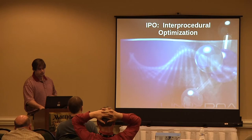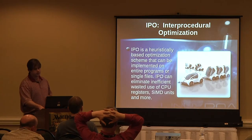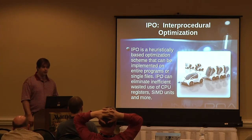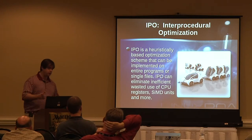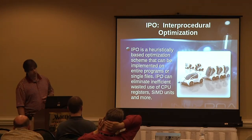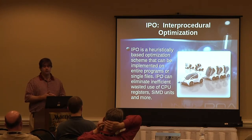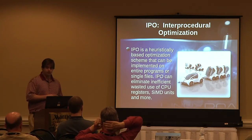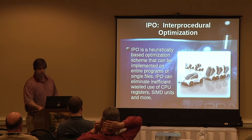So interprocedural optimization is a little bit hard to grasp because it does a lot of different things. But I think this breaks it down best. It's a heuristically based optimization scheme that can be implemented on entire programs, and that's with the IPO switch, or on single files, and that's just a dash IP switch. IPO can eliminate inefficient wasted CPU registers, SIMD units, and more. I want to call it garbage collecting for your compiler, but I don't know, something kind of like that.